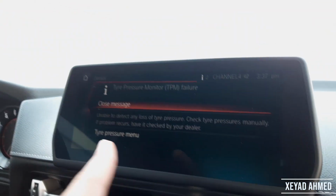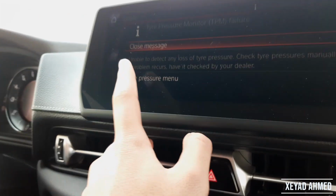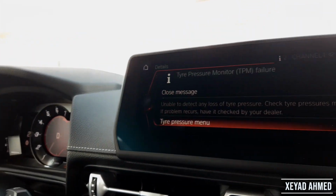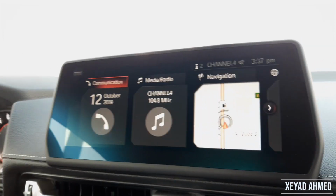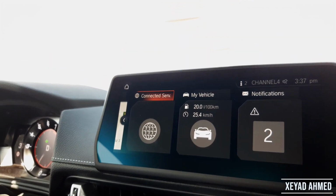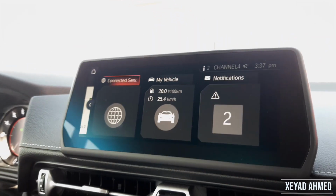Alright, let's look at the infotainment system here. Alright, so we have a big, nice infotainment system. You know, there's a tire pressure menu, this is of course touchscreen. We have this analog cluster, so let me just move that around. See, it won't move right now, but you see it's moving. Close message, bam. Now I have media control, I have navigation, I have communication, I have to connect my phone.